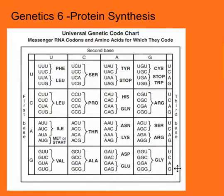Here's a different chart than that bullseye-shaped one, but it works the same way. So again, if our codon is GAU, to use this one, you go kind of around the edges. So G, the first base is G, so it's going to be in this row. The second base is A, so it's in this row. This column, GAU, is right here. ASP is aspartic acid. This is the kind of chart they usually have on the Regents exam.